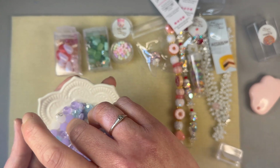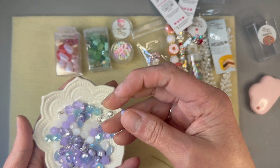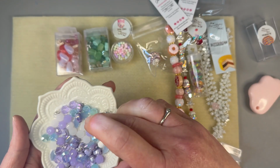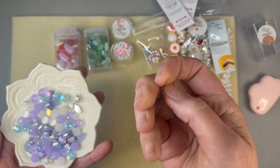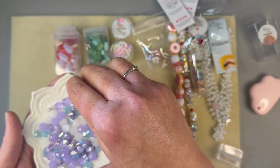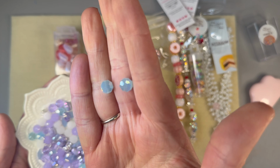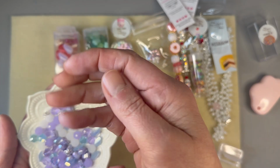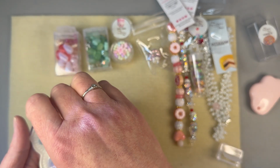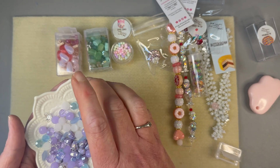We have some white little tiny coin beads. These are probably about 6 millimeter. We have these really pretty purple swirl beads, kind of like a rice barrel bead in a way. We have this shape, and I think this is a periwinkle, and it has a little bit of an AB finish on it. We also have some little hex coins in this really pretty, almost very light teal. We have some purple crystals, and we have some purple opaque crystals. So there's really a lot to see in this one.